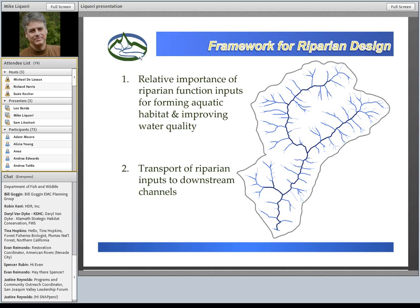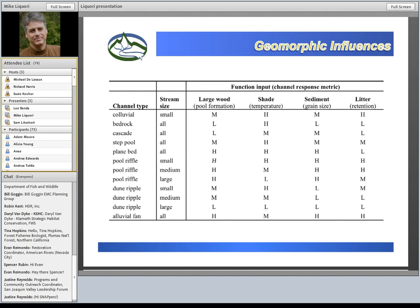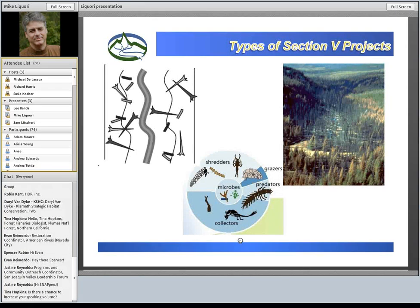So let's go into the framework for how riparian design is supposed to work. What we recognize is that the relative importance of riparian functions varies across the landscape. We spent some time talking about this last week. And the transport of riparian inputs usually affects conditions downstream as well, and conditions can change up and downstream. We also know that there are a range of different functional responses that occur from the four primary functions of wood, temperature regulation, sediment regulation, and nutrient cycling that respond to different kinds of conditions in the watershed.